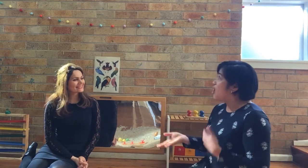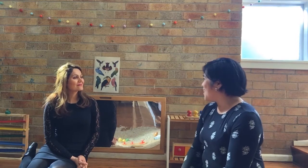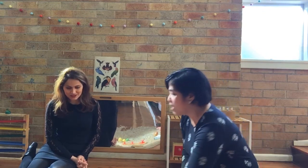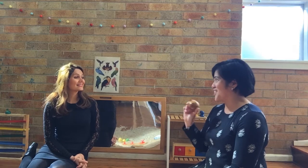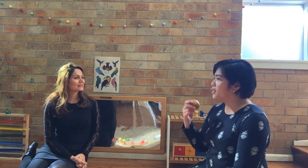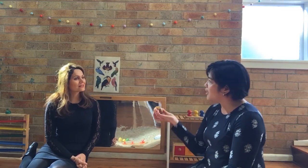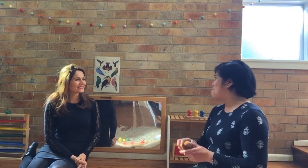Yes. And later on we give them mobiles. I have mobiles around the classroom, and some very simple puzzles with only one shape for them to work on. And of course balls in different textures. I have felt balls, wooden balls, everything, because they love them, especially when they're learning to crawl. They catch them and crawl around.